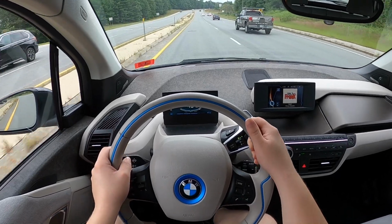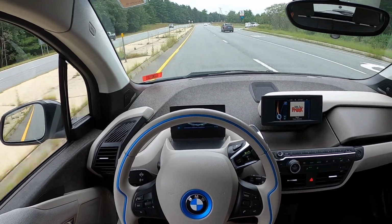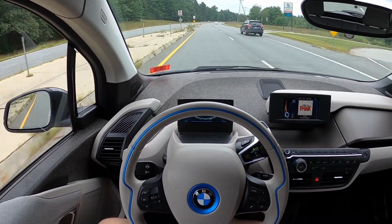You obviously have one speed. You're not going to be shifting gears or anything in here, but all that torque is brought to you instantly thanks to this electric motor.